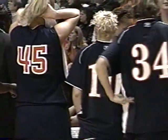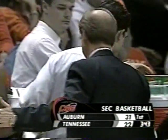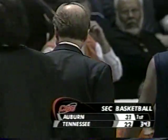So Auburn has turned it over a couple of times, and the Lady Vols have cut it into single digits. 3:43 to go in the first half. There's a timeout on the floor. Auburn still leads Tennessee 31-22 here on CSS.